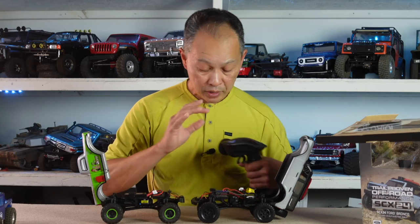1/10 scale. So the other thing, when you have an undamped suspension and you have a heavy body, it will produce a tilt at one moment, and when the suspension tilts, then the whole thing falls over. So it accentuates the high CG by an undamped suspension, so that quick movement will just roll you over.